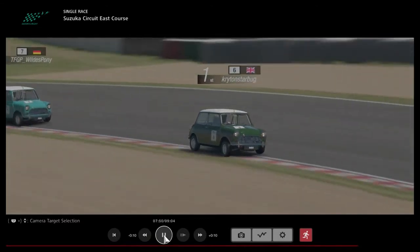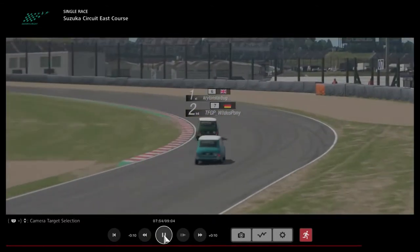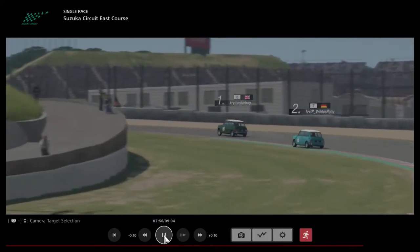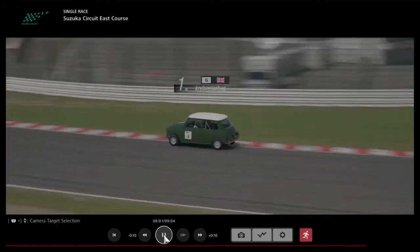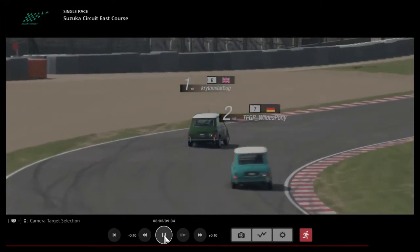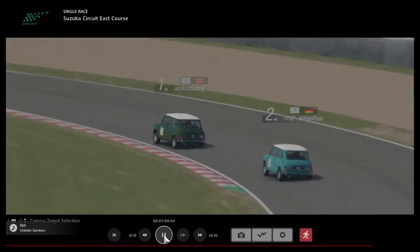Then we go into the S's. First of all, around the left-hander, then up to the right-hander. And I'm pulling away a little bit. As you can see, we just got some good momentum coming out of that bend. Then again into the left. And we're still maybe about half a second or certainly a few tenths ahead of Wild Pony.